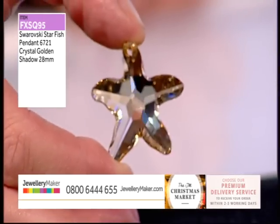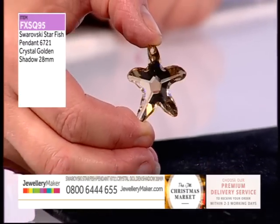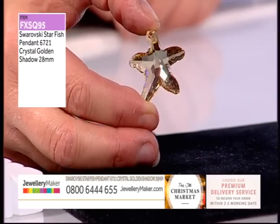I've remembered right. So if a starfish loses a limb, it grows back again. It's amazing, isn't it? Why would it lose a limb? If it got eaten by a shark or something, I don't know. It grows back again. They grow back again.